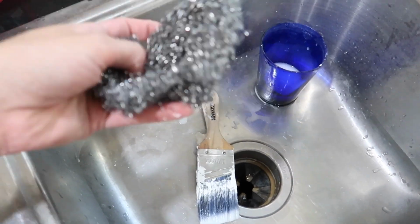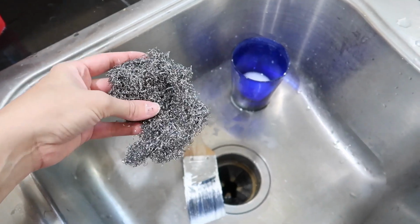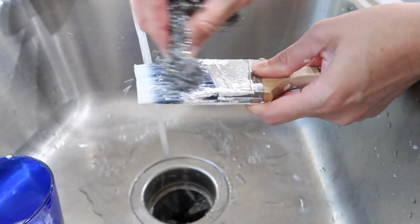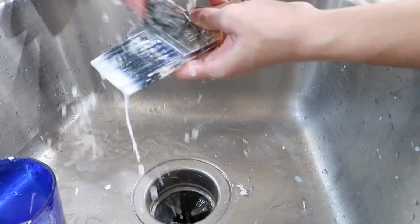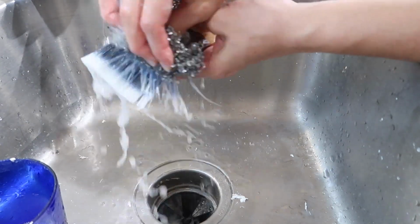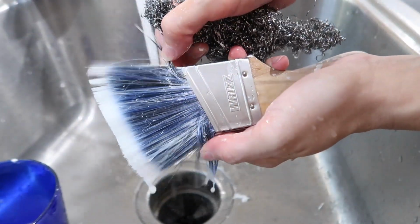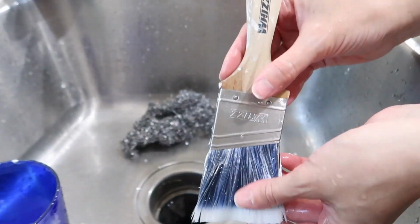The best thing you can use to clean those off is one of these stainless steel, I'm not sure what they're called, but I buy them in a big pack, and let me show you how I clean them. So I just turn on the water and then I just scrape, and this gets off those really stubborn, stuck-on paint things so much faster. You can even go sideways a little bit. You could use a little bit of soap, but see how that just got all of those big chunks off? Super, super helpful.